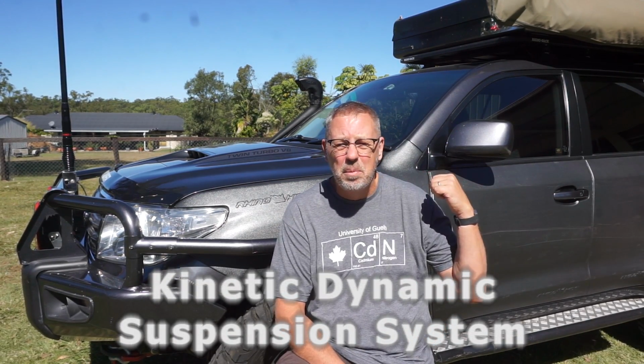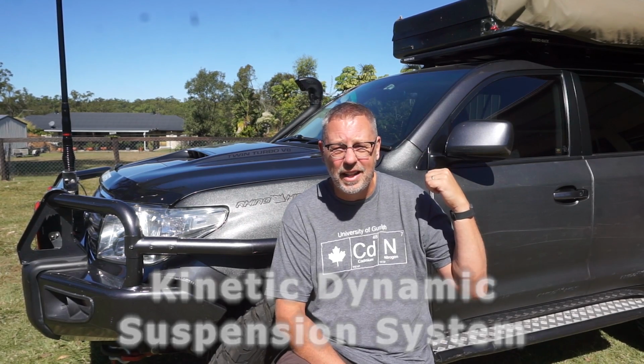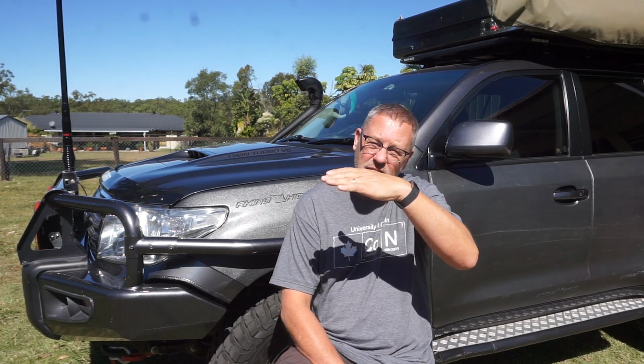And the fifth one that I think is a little bit of a pain in the backside, but not critical, is what I call the KSS Lean. This is a VX model cruiser equipped with the KSS. And what I find with that KSS over time is the vehicle starts to develop a little bit of a lean to it. And the passenger side sits lower than the driver's side.